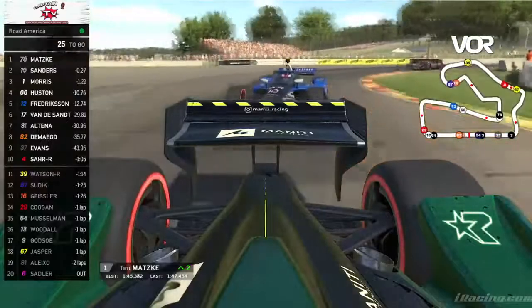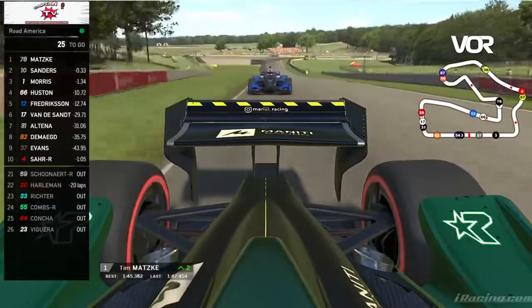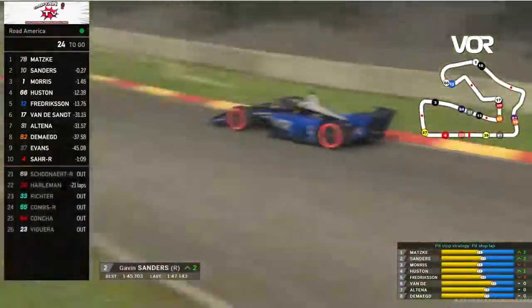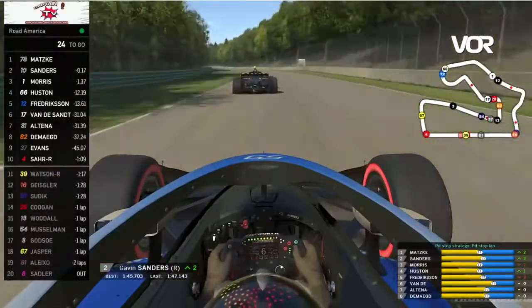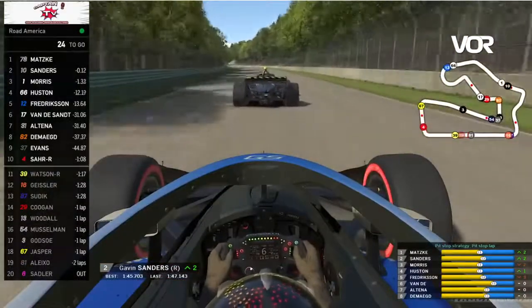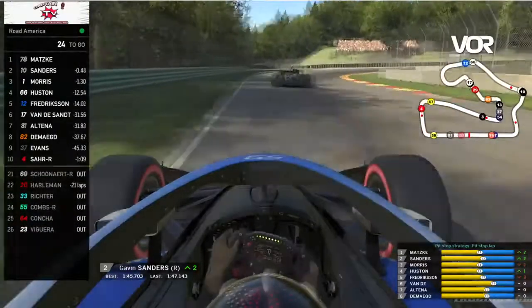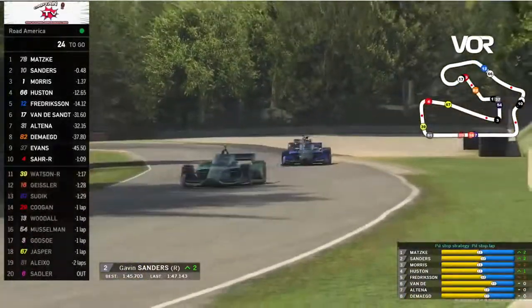Now that car behind the both of these guys, that's Isaac. He's got it down to about 1.5 seconds. Gavin might be close enough here. Nope, he gets out of it. Now, he might be actually saving a little bit of fuel right now.